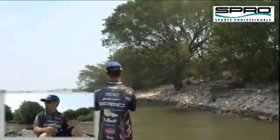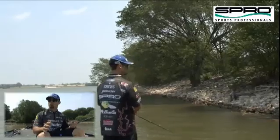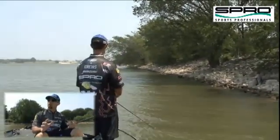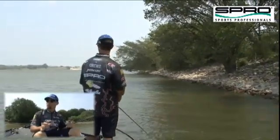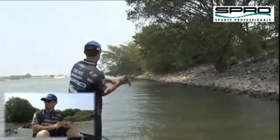Made another move over here, got a little more protected over here. We tried an offshore spot, and then we're going to try to just cover a lot of water, getting on the bank, main channel banks, and just fishing shallow and covering a lot of water. See if we can catch some fish that way.